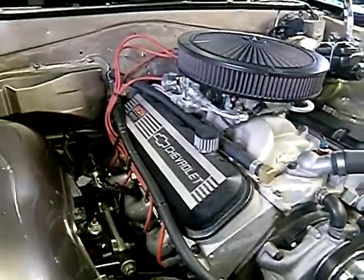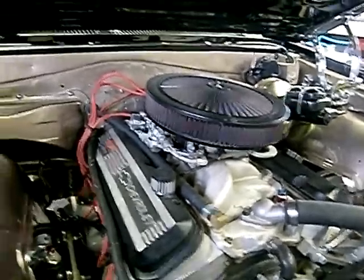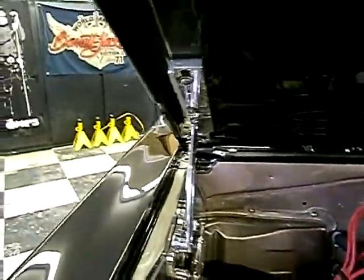Okay, pop the hood. ZZ 502 crate motor, 502 horsepower. Billet hinges.